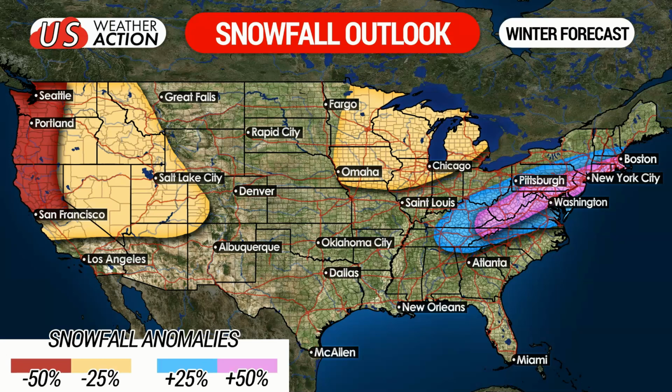with our slightly above average snowfall coming in at 25% above average from portions of the southern tier of New York, in the northern PA, southern Ohio, eastern Kentucky and eastern Tennessee, and also far northern Georgia in the southern part of the Appalachians. Now, slightly below average snowfall, unfortunately for you snow lovers out in the Midwest, from Chicago to Omaha into Minneapolis.